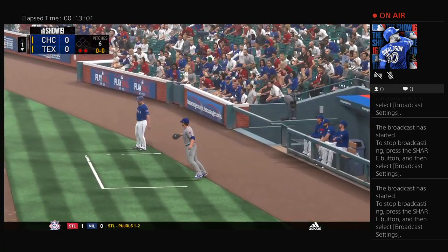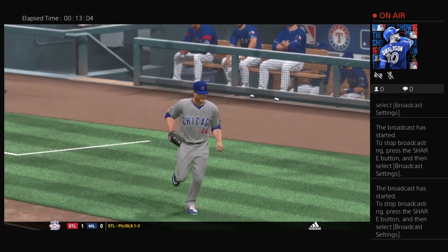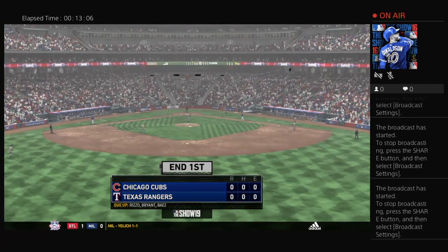And we'll have to leave it there as the play is made here to end the inning. Rangers set down in order. We are still scoreless.